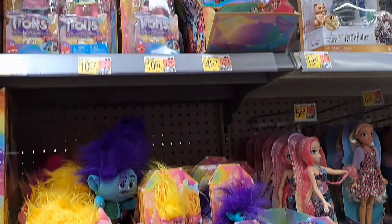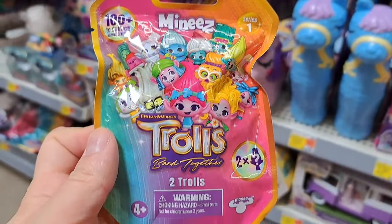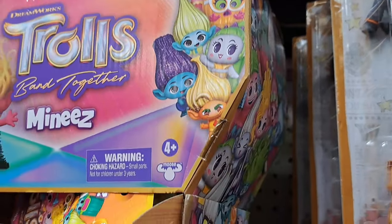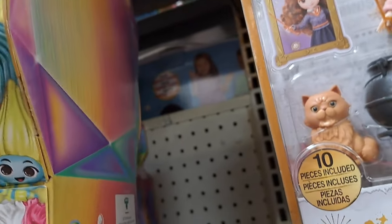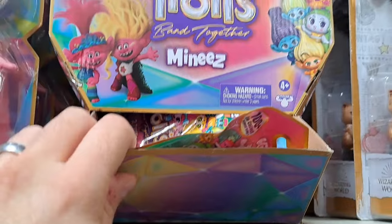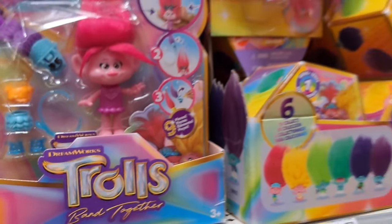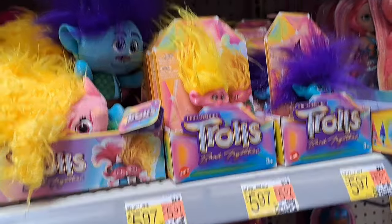Definitely lots of cool. We've got one more. Here's some blind bags right here. Trolls Band Together. Get two trolls in this one. Looks like all kinds of different crazy trolls in this. Super cool. So definitely awesome trolls for the new Band Together movie. Super awesome. See if your Walmart's got these.